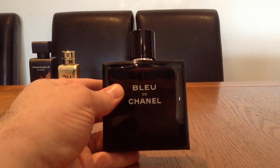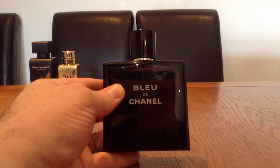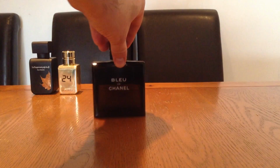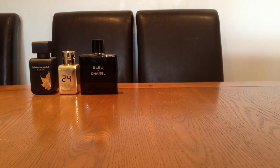And it's all about, I think, four key notes really in this fragrance. For me, it's ginger, lemon, grapefruit and incense, and it's just a really great all-round fragrance. Works for pretty much any occasion. That's Bleu de Chanel. And next up we've got another one from Chanel.